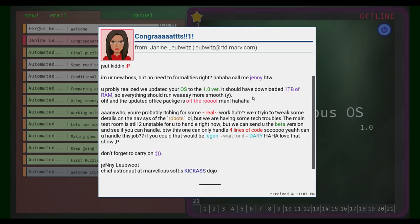It should have downloaded 1 terabyte of RAM, so everything should run way more smooth. Oh, and the updated office package is off the roof, man. Ha ha ha. Anywho, you're probably itching for some real work, huh? We're trying to tweak some details on the nav system of the robots, lol, but we're having some tech troubles.